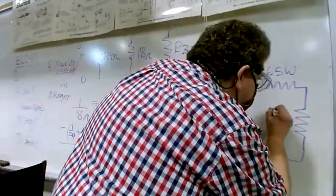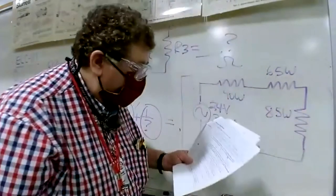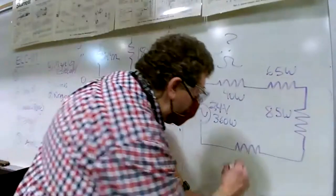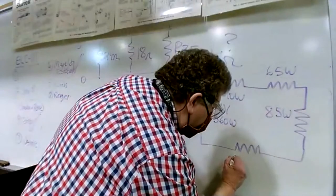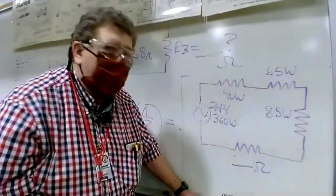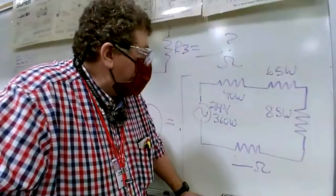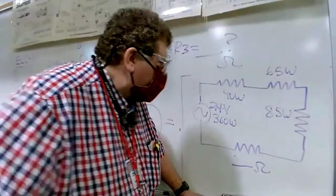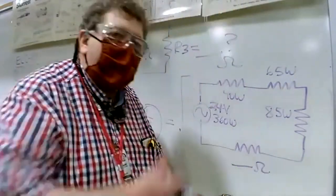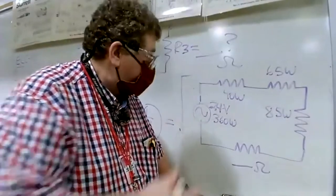I think the last one has to consume 170, right? And it says, what is the resistance of R4? So this one would be how many ohms? It puts a little more challenge in there. But again, it's stepping stones. You use what stepping stones you have to try to get to that point.